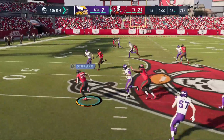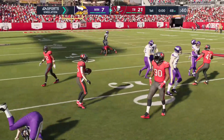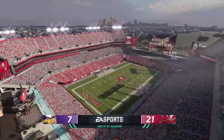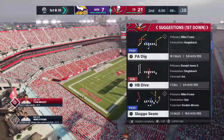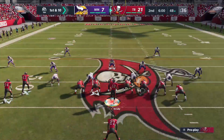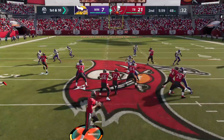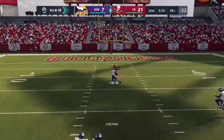Fighting his way through contact. A pretty wild first quarter. 21-7, our score. 21. Vikings 7. The Tampa offense ready to get their drive started. And following that long touchdown pass, a one-play drive last time, let's see if the defense, you know they're ready. They don't want that to happen again.